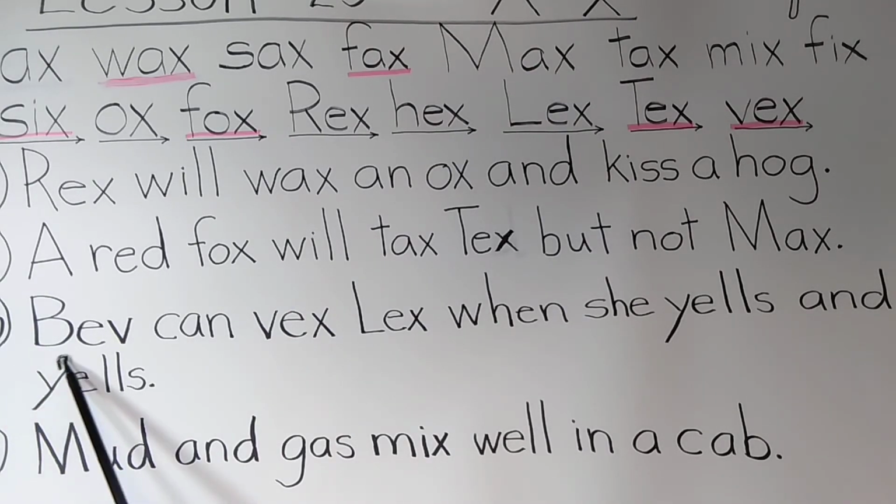Number 3, Bev can vex Lex when she yells and yells. This is true. A yelling little sister, for example, can get very annoying and can vex you. Number 4, mud and gas mix well in a cab. Mud and gas are not good for motor vehicles. So if you consider a cab as a motor vehicle, like a taxi cab, this is a definite false.